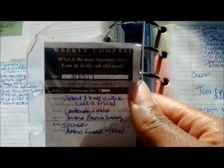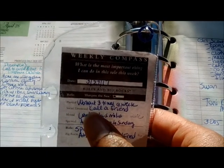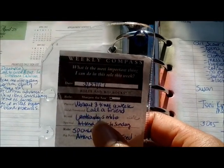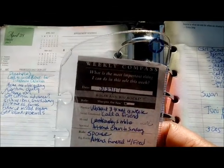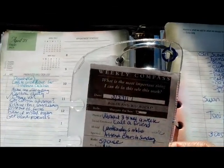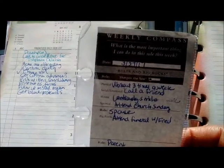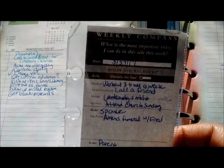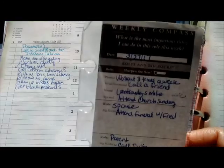At the top of the weekly compass, it also has you each week think about what's the best thing you can do for yourself physically. And I put workout 3 times a week. Social and emotional, I put down to call a friend. What's the best thing I can do this week mentally? I put continuously smile. I don't know, for some reason when I physically smile, it just makes me feel better mentally. And sometimes when I'm just riding in the car by myself, I will physically smile and it just makes me feel so much better.